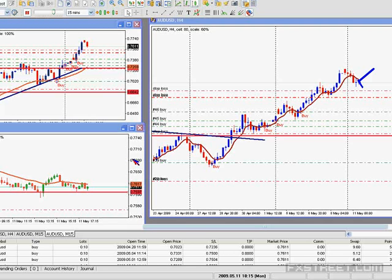Also keep in mind that this data is, we're trading 3, 4, 5 years ago. So I mean, I'm just telling you what I see.